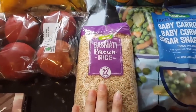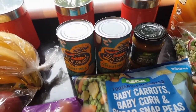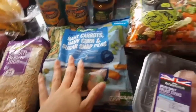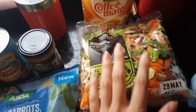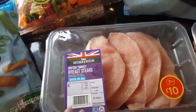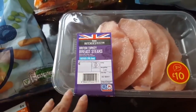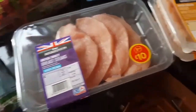Brown basmati rice. I'm also going to be making a Thai green curry chicken, and I have some frozen veg here. These are the vegetables that I'm going to be putting into my Thai green curry. Protein wise, I have white fish. I haven't tried these turkey ones before, I just thought I would give them a go because turkey is lean. I think I'm going to dice them up, season them a wee bit, and maybe make that with my rice for post-workout meals. Not quite sure yet.